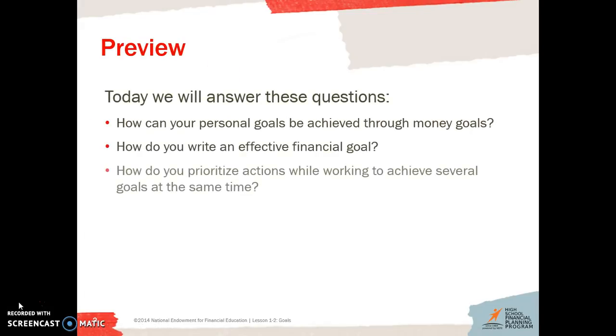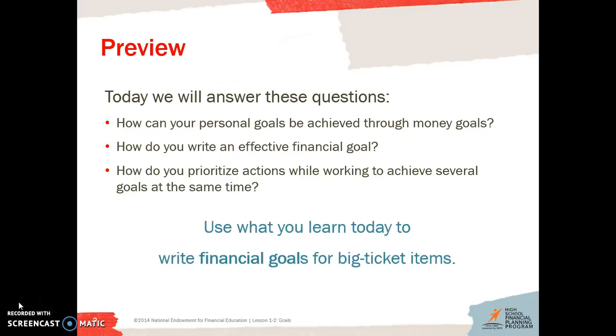So just to preview the types of work that you are going to be doing throughout this lesson, here's some questions that we're going to be answering. How can your personal goals be achieved through money goals? How do you write effective financial goals? And how do you prioritize actions while working to achieve several goals at the same time? So by the end of this lesson, you are going to be able to use what you've learned to write some financial goals for big ticket items, so those expensive items that you might have to purchase in the future.